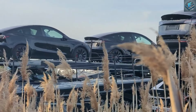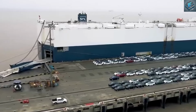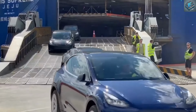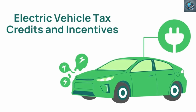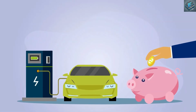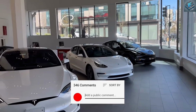Early reports suggest a potential price drop of up to $5,000 on some trims. This reduction could make the Model Y Juniper much more accessible, potentially starting in the mid $40,000s for the base version, especially if Tesla wants to position it aggressively against competitors from Ford, Hyundai, and Volkswagen. With the new federal EV tax credit incentives, this could bring the net price even lower, possibly making it the most affordable luxury EV in its category.